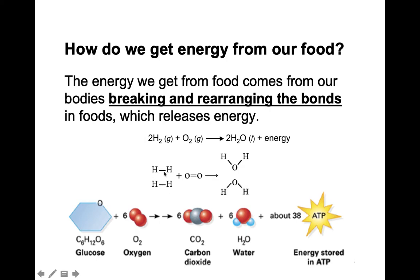Okay, so you're breaking this bond and breaking this bond. So breaking 2 hydrogen bonds and then a double oxygen bond. And here you're making a hydrogen-oxygen bond here, 2 of them there, and 2 of them there. So you're breaking bonds and making bonds. And that is what gives off the energy, making bonds and breaking bonds.